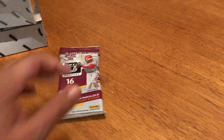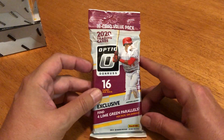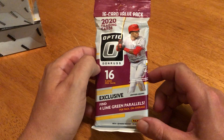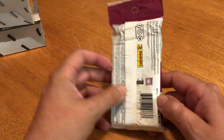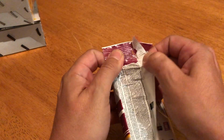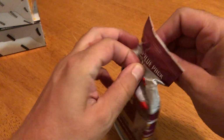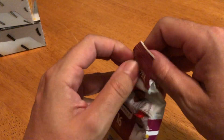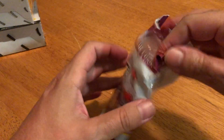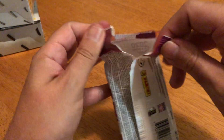Now hiring. So here's Optic Donruss, the first little pack. I got all of this at Walmart. Prices have gone up a little, but I'm here to unbox, so let's see what we find today. I'm going to open these all the same way so I don't damage anything.